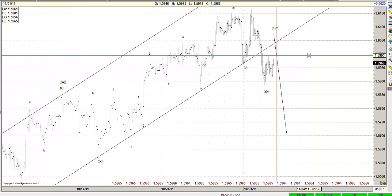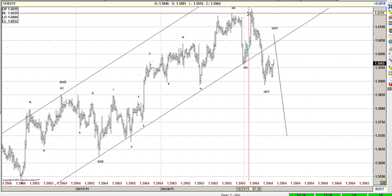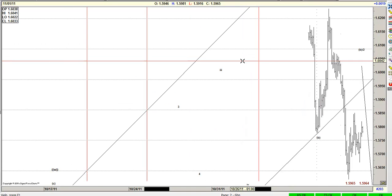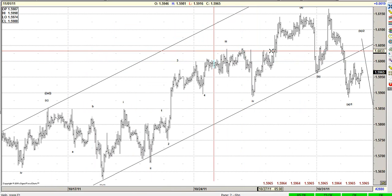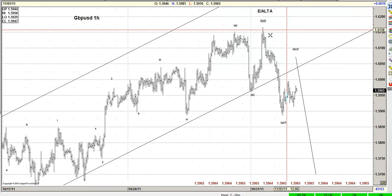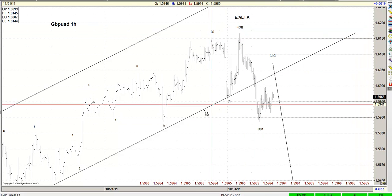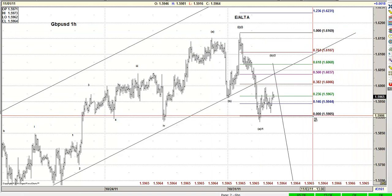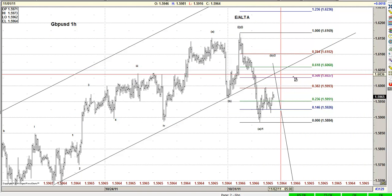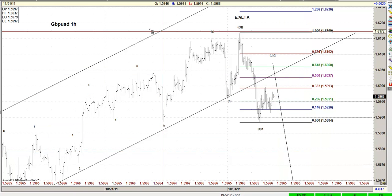And that's the case. What we see with cable is that possibly cable already ended a 5-wave move from the top, or an impulsive move from the top, and then cable should trade higher to the broken trend line that also comes around 160, 160.60 before breaking lower again. Keep that in mind with the cable.